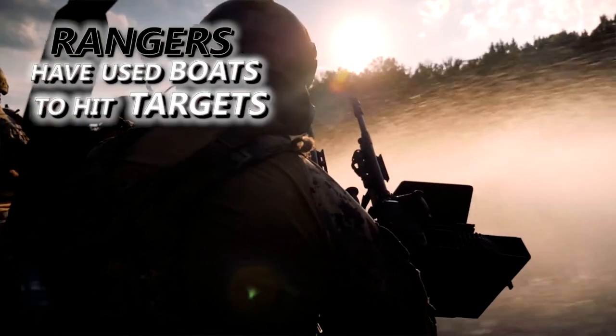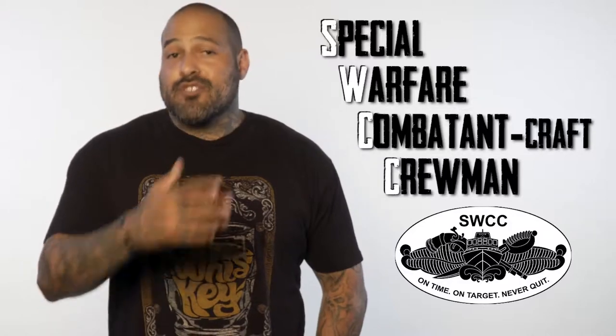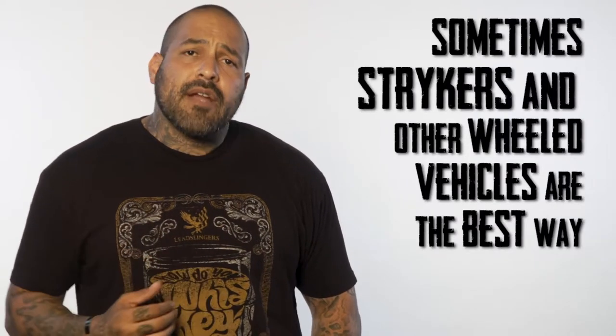Everyone thinks that the Navy SEALs are the only ones who move through water to get to objectives. But Rangers have used boats to hit more than a few targets in Iraq over the years, thanks to our buddies over at SWCC. I mean, there's nothing like flying down the Tigris River on your way to execute a special operations raid.